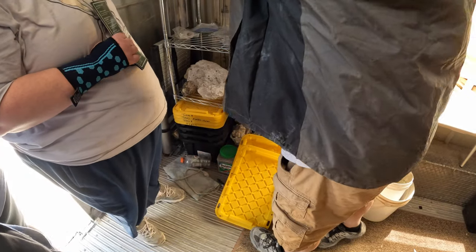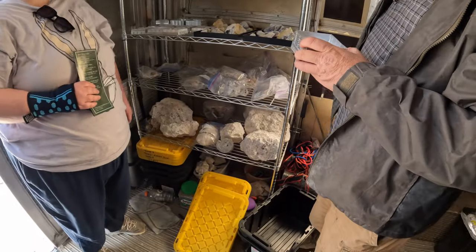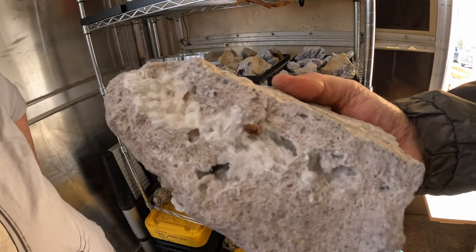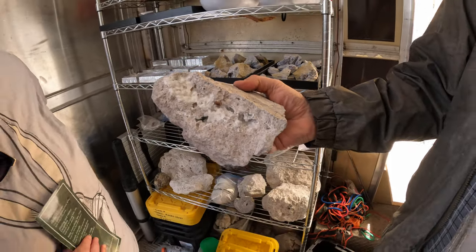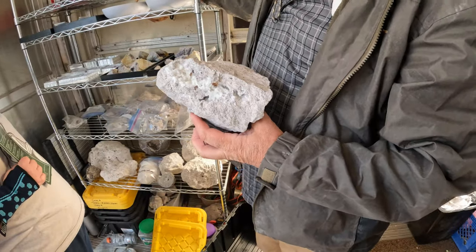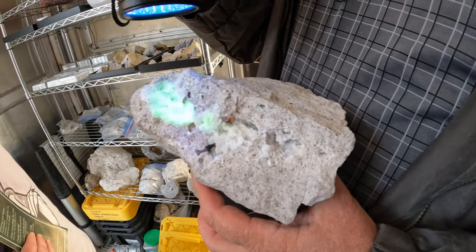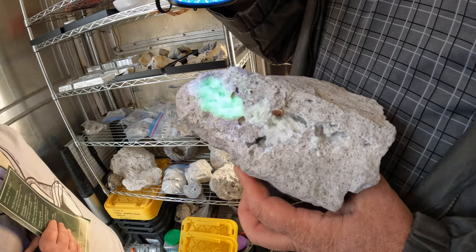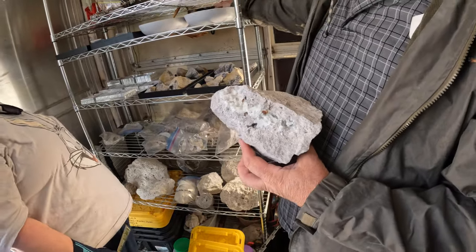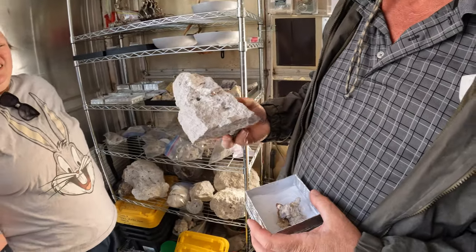This is a pretty fun piece back here. Sometimes the topaz will come out covered in calcite like this, the milky white stuff. Now this one, you'll notice, it fluoresces. Oh, that's so cool. That's uranium fluorescing. That brush road led to uranium mines, wasn't it? Yeah, it is.